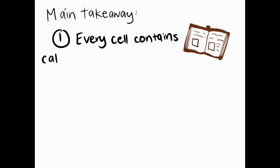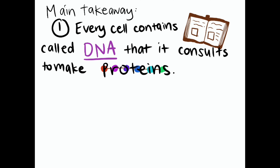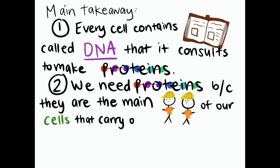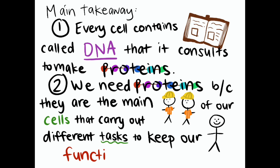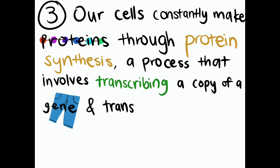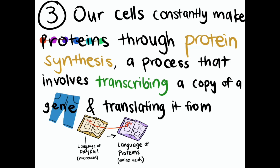So, what's the takeaway from today's episode? 1. Every cell in our body contains a set of instructions called DNA that it consults in order to make proteins. 2. We need proteins because they are the main workers of our cells that carry out various tasks to keep our body functioning. 3. Our cells constantly make proteins through protein synthesis, a process that involves transcribing a copy of a gene and translating it from the language of DNA and RNA to the language of proteins.